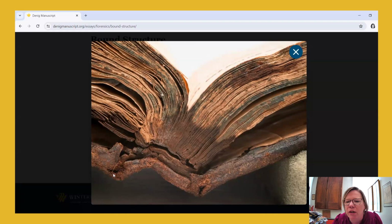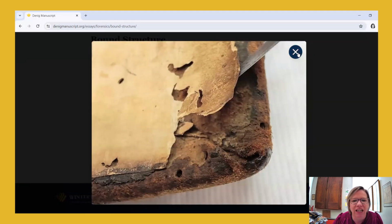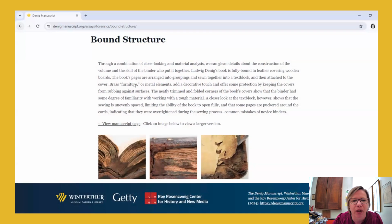But we could see the sewing structure through X-ray. Of course, damage is sometimes a good thing for a conservator to be able to look at. There you go. You can see the interior structure of the book.